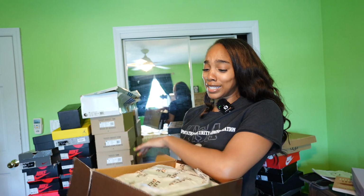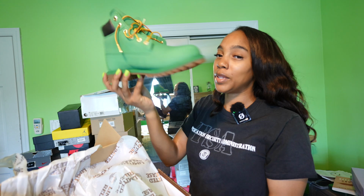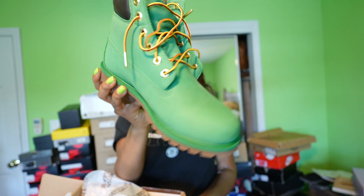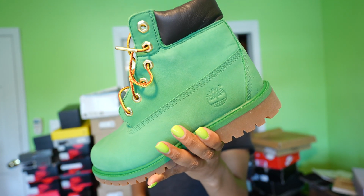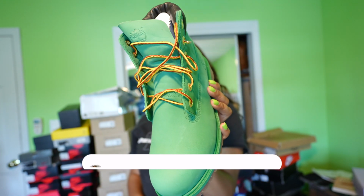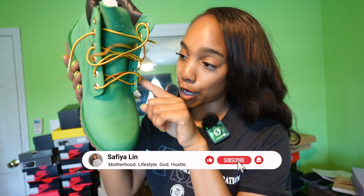I got so many sneakers. Okay, my next pair. Oh, these aren't even sneakers. They're Nike, they're Timberland boots, all green. It's giving leprechaun. My favorite color, if you didn't know. If you know, you know.